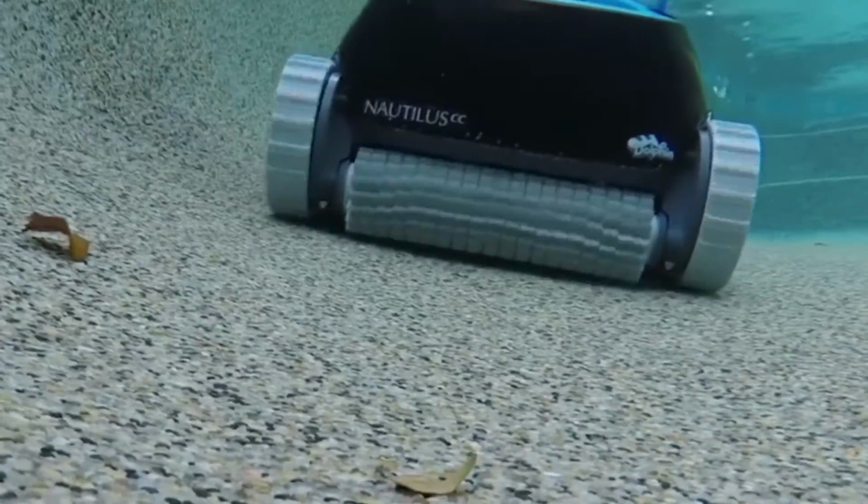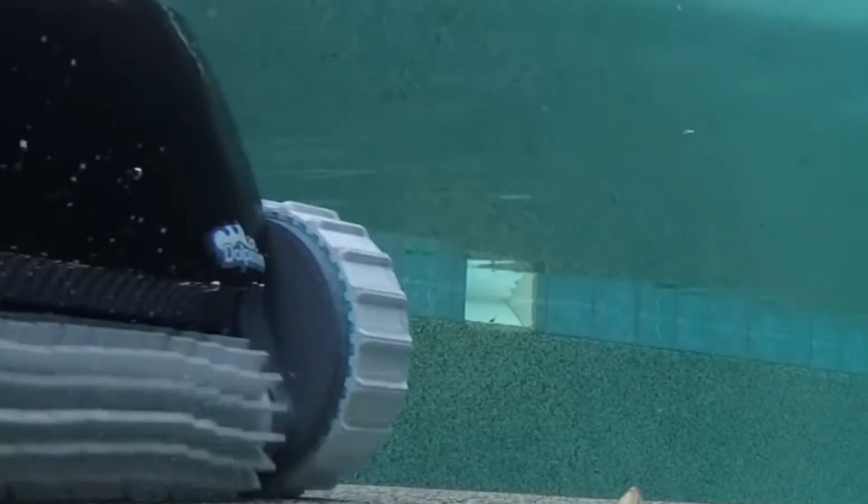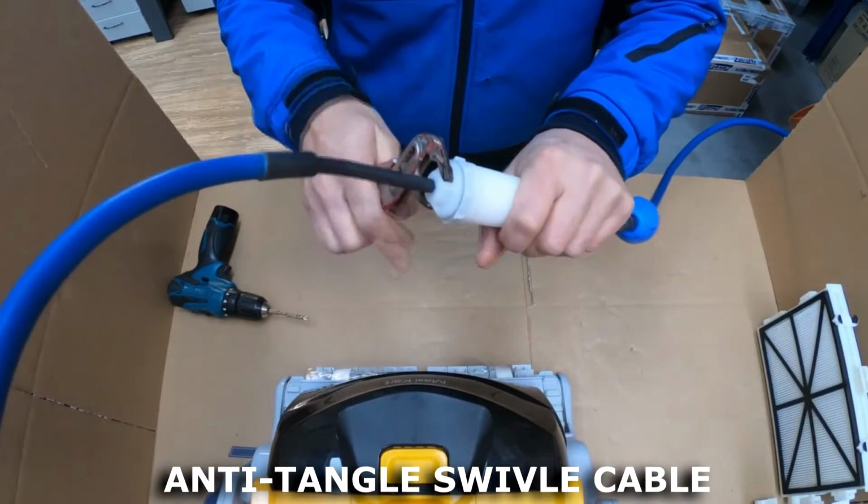The Nautilus robot employs an algorithm to learn the location of obstacles, such as ladders and steps. Another very nice feature includes the patented anti-tangle swivel cable. It rotates along with the machine to allow the cord to not get tangled.